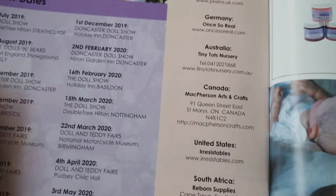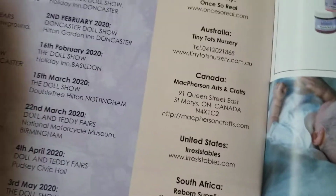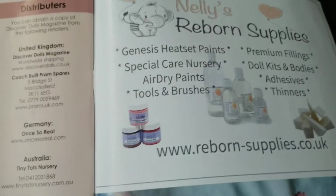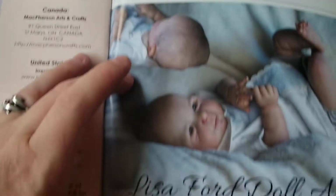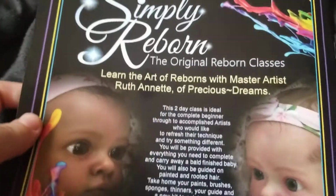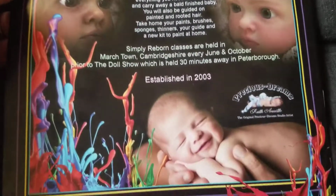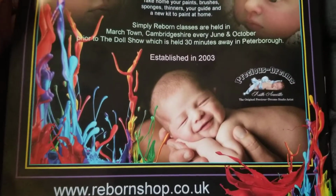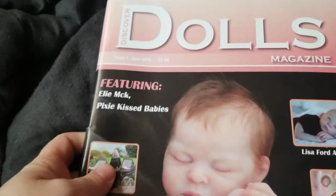Distributors, which Irresistibles is a distributor of this magazine. Nellie's Reborn Supplies, and Elisa Ford Doll Art at www.lovereborns.com. And then the very back of the book that has simply Reborn, the original Reborn class, has a nice big advertisement on the back. And that's www.rebornshop.uk.com. So I just wanted to go over this and say, hey, I stumbled over this by accident.